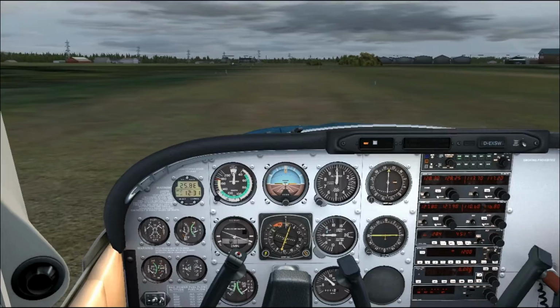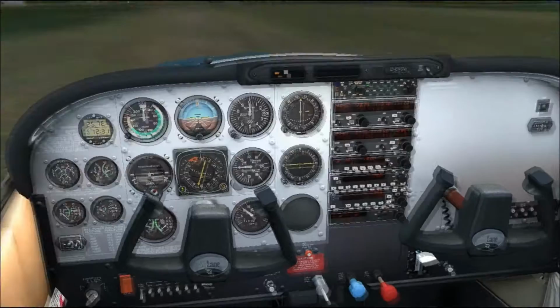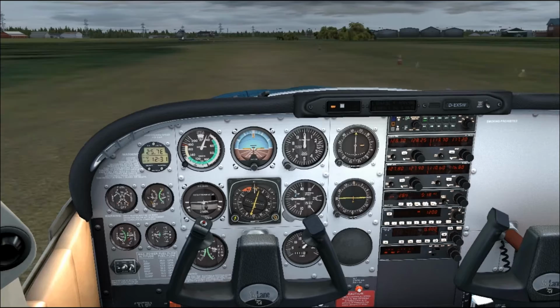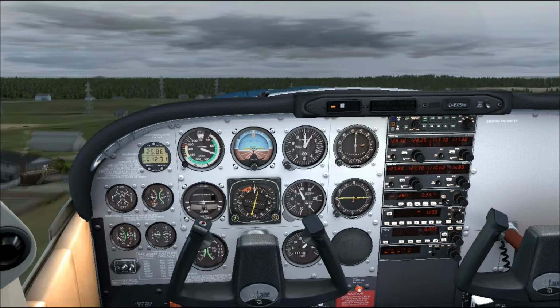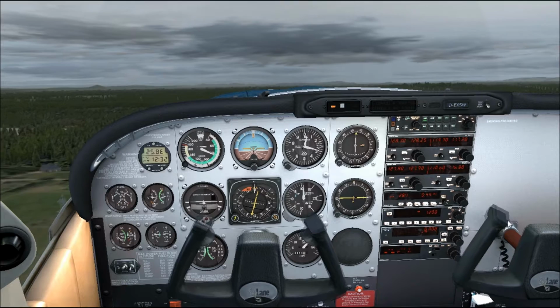We will get our landing lights on. And we'll just make sure we are set on takeoff trim. 10 degrees of flaps. Mixture full rich. And off we go. Hopefully that is not too loud, which it probably is. So right, we are going to climb out of here at 8290 this time.